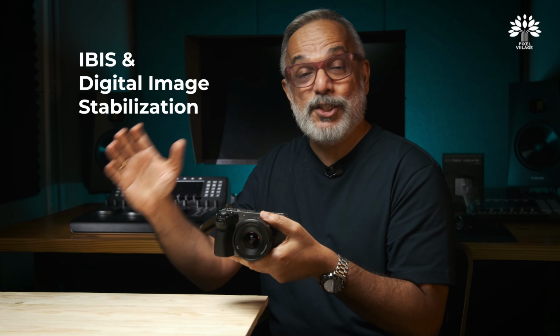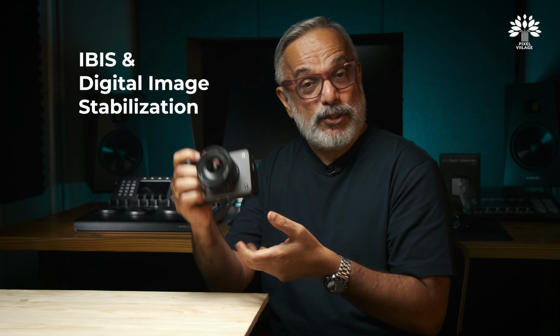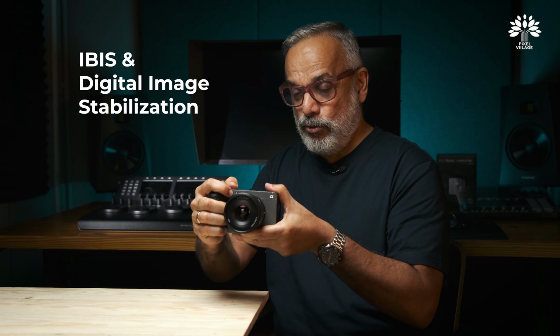You need stabilization. This guy has both IBIS and digital image stabilization. So together, this camera will give you amazing stability even if you are doing handheld shots. So that's again an added feature.